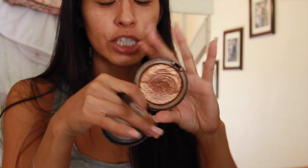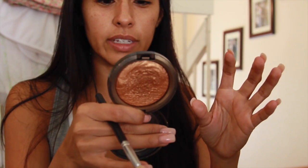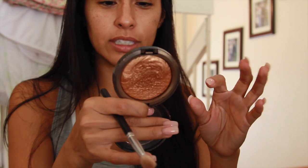Since I forgot to bring a freaking eye primer, I'm just gonna take a shadowy one color shimmer. This is called Glorify. It is an Extra Dimension Skin Finish from MAC. It is the most gorgeous freaking thing on the planet.